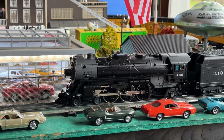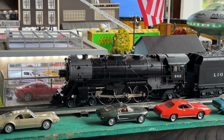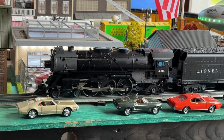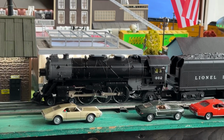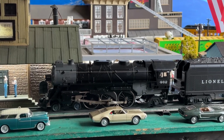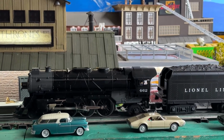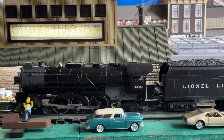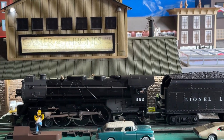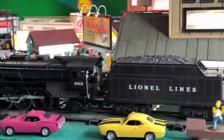Let's let her rip, and you can enjoy it. I'll see how slow I can keep it. And this is the garage 4x8 layout with Maynard's buildings plugged in. Jiminy crickets. Pulling lots of cars, so.